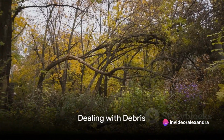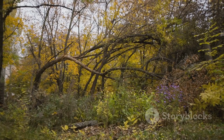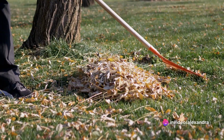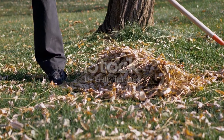Now, let's tackle the debris that storms often leave behind. When the wind has calmed and the rain has ceased, you'll likely be left with a yard full of scattered leaves and broken branches. Small debris, like leaves, can be easily handled with the help of a sturdy rake or a leaf blower if you have one on hand.